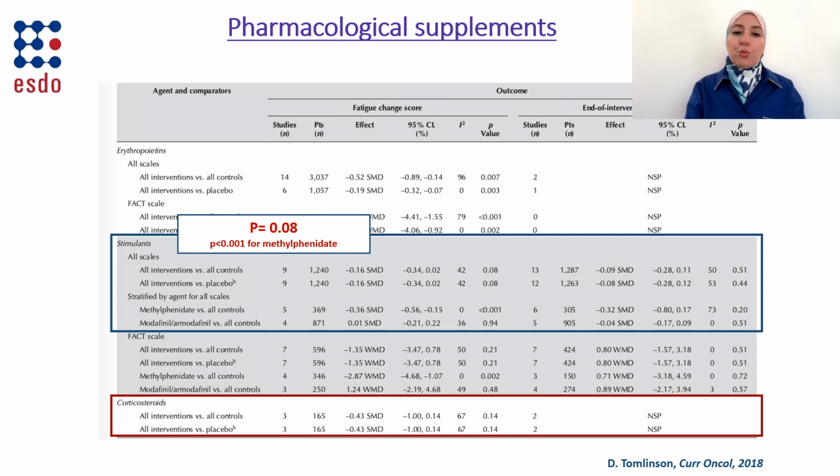What about pharmacological interventions? Obviously, erythropoietin can be effective in improving fatigue if associated with anemia during active cancer treatment. For methylphenidate, it was superior to placebo in some studies. The caveat here was sleep problems or decreased appetite, where results from meta-analysis indicate modest efficacy. And the same meta-analysis concluded that neither modafinil nor corticosteroids are associated with reduction in CRF.